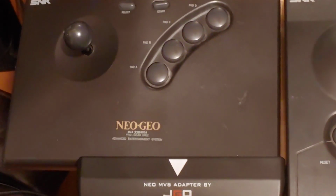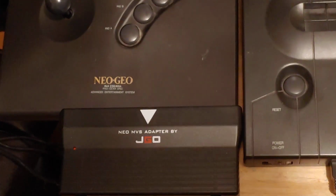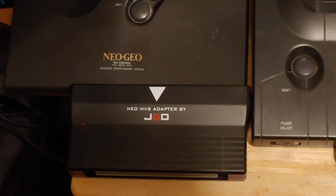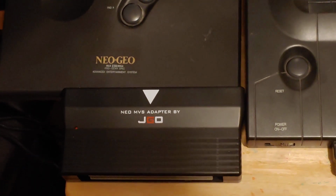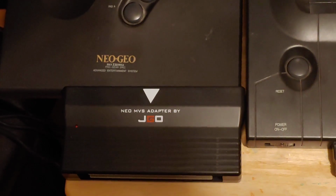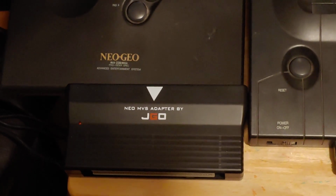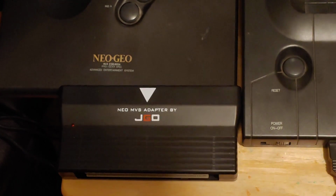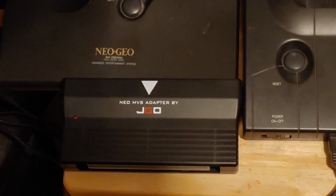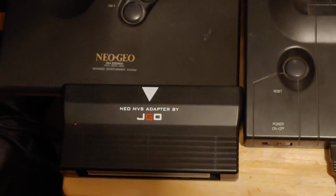I'm sure you guys are wondering, what's this thing right here? Well, this is my MVS adapter that lets me play my Neo Geo MVS arcade games on my Neo Geo AES. I've been having a blast playing real arcade boards on my console. And the MVS games are cheaper than the AES games because MVS carts are a lot easier to come by. The AES games are not only more rare, they're more expensive.